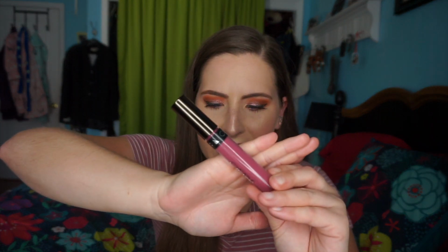And then another one that I'll be getting rid of, it's just sad because I do like this a lot. I have only worn this color once or twice in the last year that I've had it. This is the Ofra liquid lipstick, in the shade Unzipped. It's a very pretty color. It is a berry toned liquid lipstick. I don't wear lip products really at all lately.